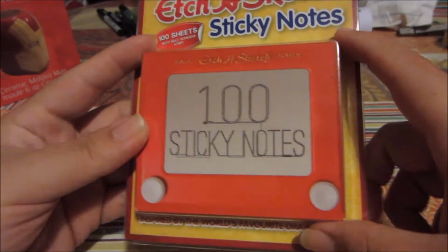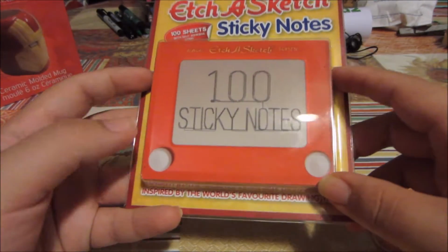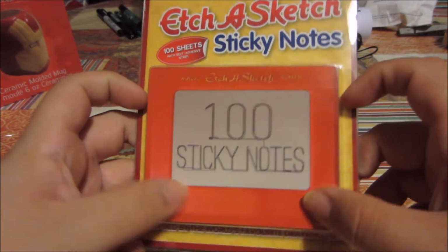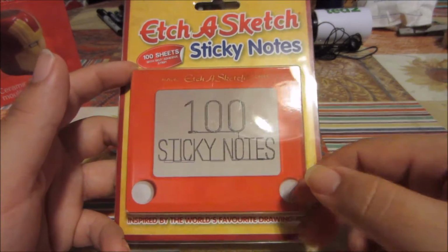It's a nice little idea. That'd be cool if they make more retro toy sticky note things like this. That'd be kind of cool. Maybe even like a Speak & Spell if you want to go even more simple in the classic, you know, little sticky notes and other, Super Nintendo notes.